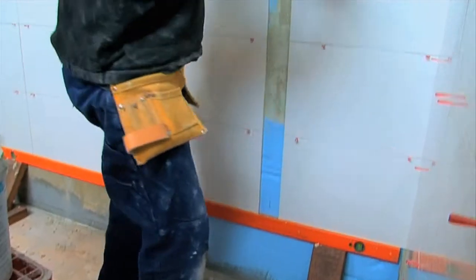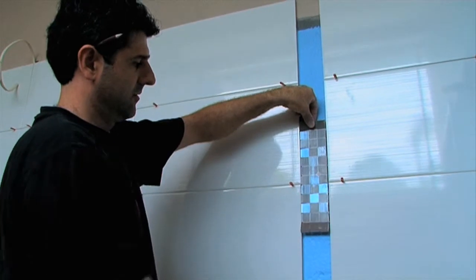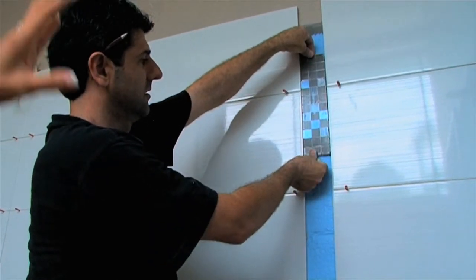This mosaic will be going up the wall here, like so. I selected these mosaics for the client because they've got a bit of a bling bling in. It just breaks the white and creates a bit of that wow factor.